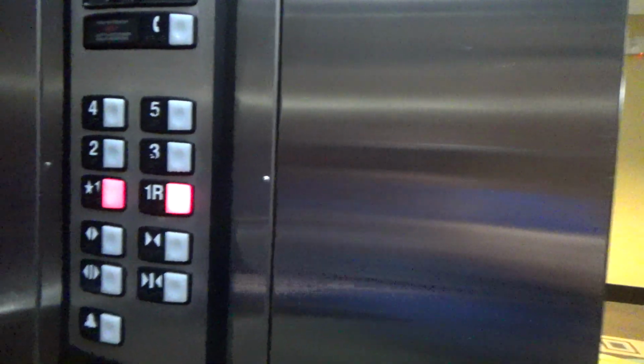Stopping at floor 2. Going down? Yes. Are you going down as well? Yes. Okay, perfect. Okay, great. Thank you. No problem. Go ahead. You have a good one.